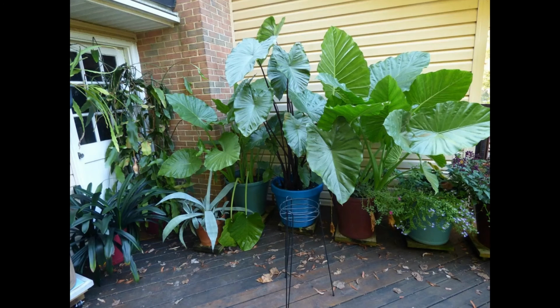Here's another part of the deck. It's a little bit shadier. So in here, there's a lot of elephant ears. On the right, these are upright elephant ears. There's a regular elephant ear toward the left. In the center is a black taro. And all these have to be dug up and stored in the basement in the winter.